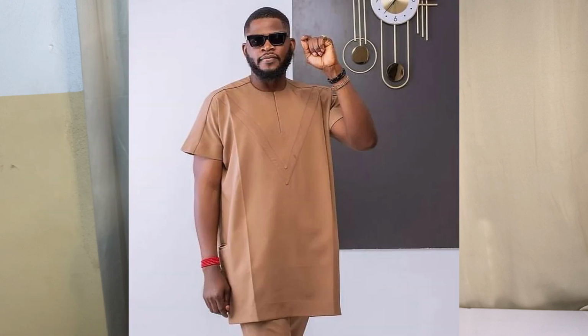Watch rule number 6. Don't overload on accessories. Why? A watch is already a statement piece, so adding too many other accessories can make your look appear cluttered. So what you need to do is to pair your watch with subtle accessories like a wedding band or a bracelet on the other wrist. Avoid multiple rings or loud, chunky bracelets when wearing a watch.